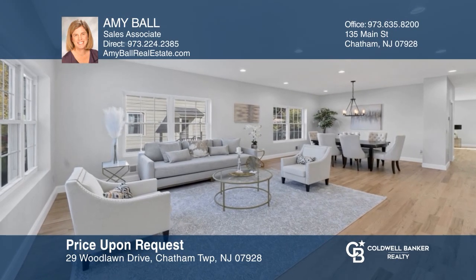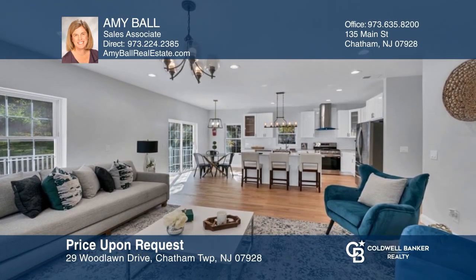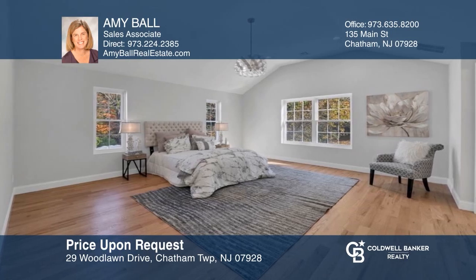Enjoy this 2022 new construction colonial that features 5 bedrooms, 5 bathrooms, and an amazing floor plan. Amy Ball has all the details.